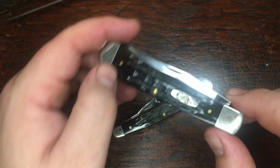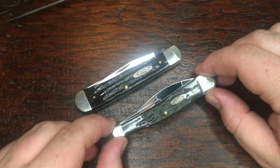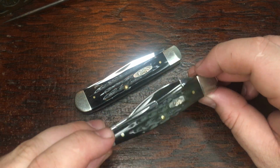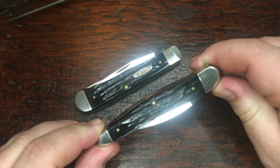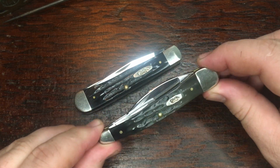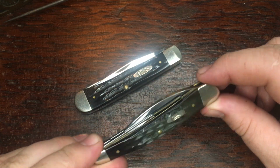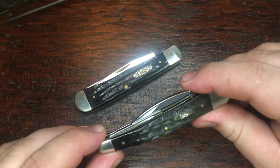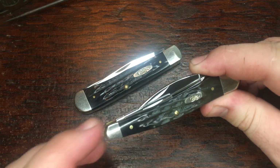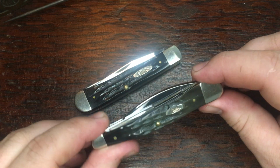And if we're not going to be able to get stag knives in the future or even now, these buffalo horn would be my pick. They're normally not cheap, but if you keep your eye out, you can probably find some deals like I did, where somebody just didn't understand exactly what they had here. Case sells that rough black synthetic, they call it. It's very similar to this.